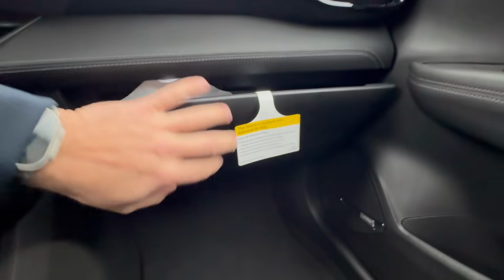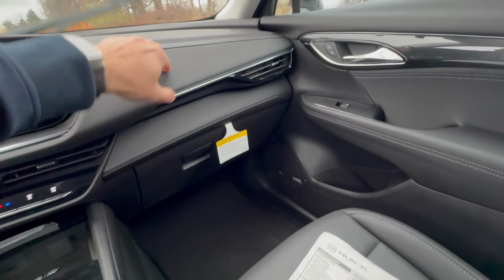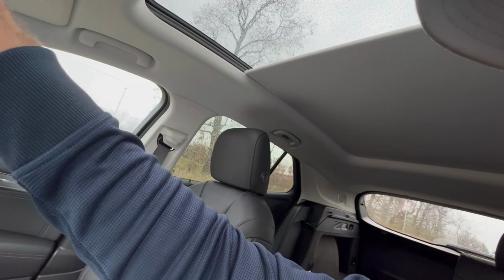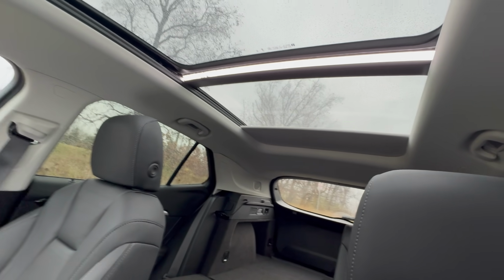Let's see, we've got our glove box, just a standard size glove box, nothing crazy there. Decent storage in the side doors, soft touch dash. So this is actually hard touch here, but not bad. Goes across the top, got a big panoramic sunroof. I do like that. It's amazing how a sunroof can really change the look and feeling of a vehicle.